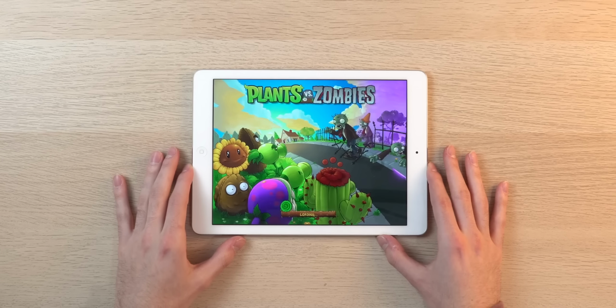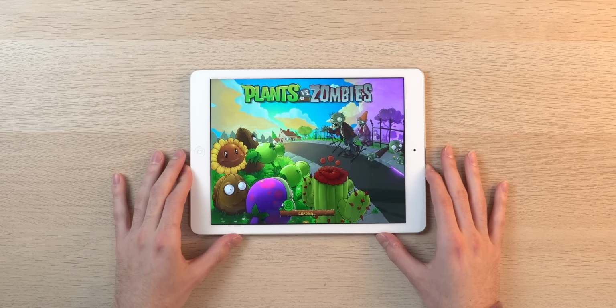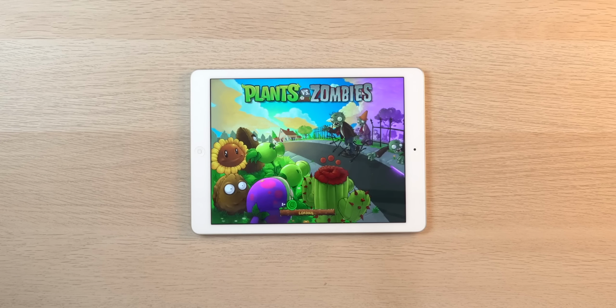This is probably my favorite mobile game of all time. It was the first one I got on my iPod Touch. It was the one I remember playing on older iPod Touches and iPhones. And I just started getting back into this. The first game is the best, don't at me. I never played the second one. I never played the third one, which is awful.